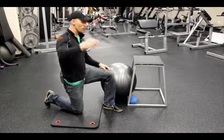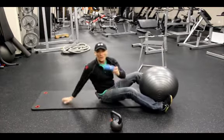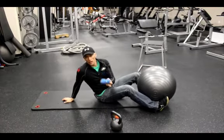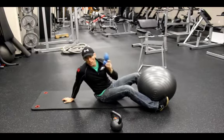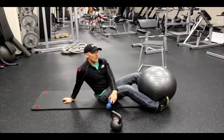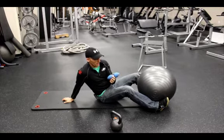Let's move to the last one. All right, this one is phenomenal. This is called the Gemini tool. It's another tool you can get on Mobility WOD, or excuse me, no, Rogue Fitness. You can get this on roguefitness.com. Anyway, it's a tool that Kelly Starrett came up with.